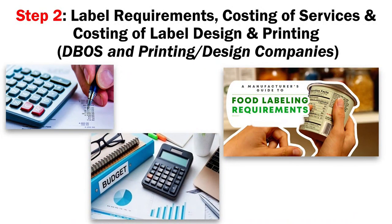Step 2, that is where you will come to the Bureau of Standards to get your label requirements from the inspection unit and also the costing of the services from the design company and printing company as well as the Bureau of Standards. So at that step, you'll come to the Bureau of Standards to get your label information, and also you'll get the costing of the services from the Bureau of Standards and the printing and designing company as it relates to the labels.